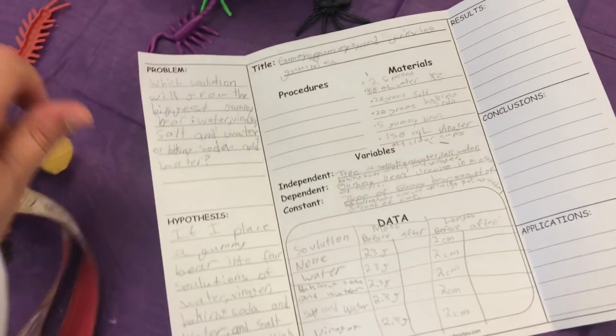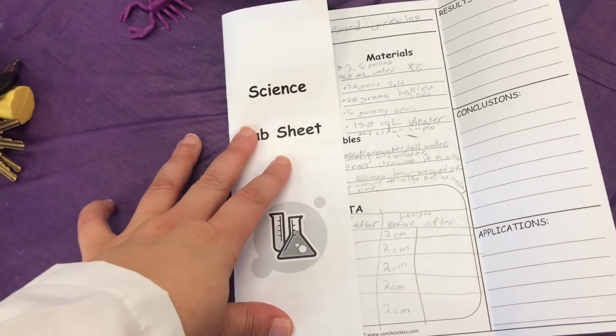I know that this experiment will take a long time for the students to actually see the results. So we're gonna look back after 3 hours, which is about 1 p.m., to see any progress that the gummy bears have made. But I'm going to plan to leave these overnight so the students can see the biggest changes by tomorrow morning. And they're recording all of this information on a lab sheet that I'll show you right now that I put together. This is the lab sheet that I actually created.